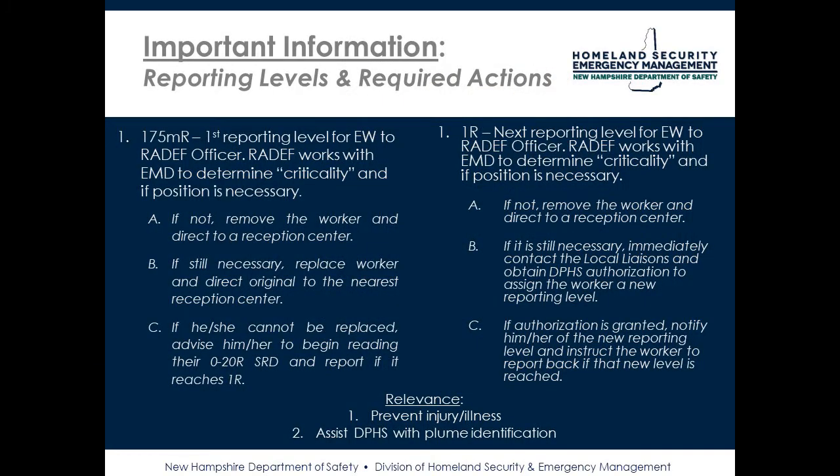As mentioned before, the emergency workers will be checking their dosimetry and reporting to their RADEF officer for when they reach certain interval levels. The first level they need to report to their RADEF officer would be the 175 milliroentgen. Each of the self-reading dosimeters are different ranges. One is from 0 to 200 milliroentgen and the other is 0 to 20 roentgen. Therefore, the emergency worker will be checking their 0 to 200 milliroentgen dosimeter first.